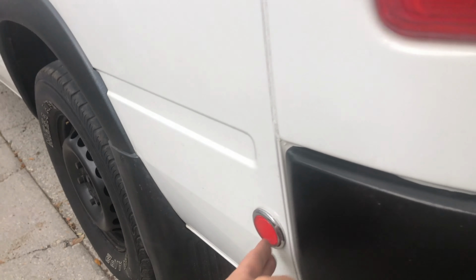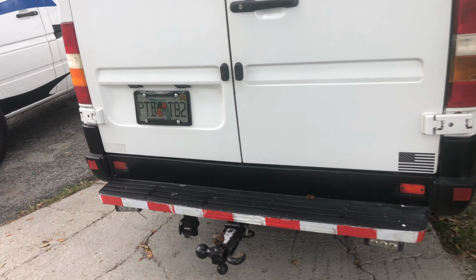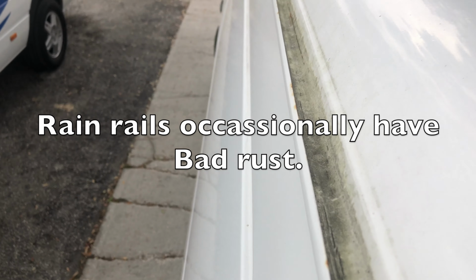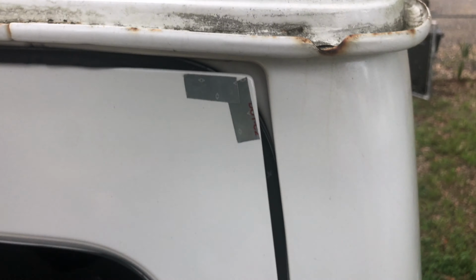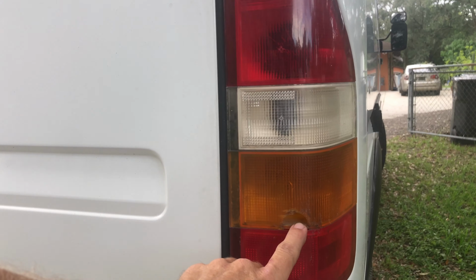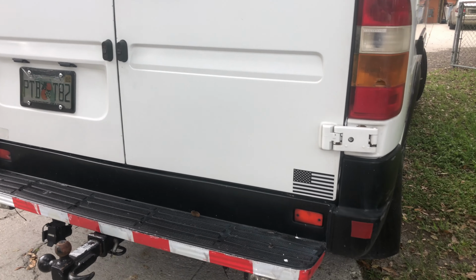Interesting side markers. I've never seen those on a Sprinter. Looks pretty good back here. Rain rails look pretty good. Yeah. Got a little bit of orange there, but no cancer. Just a little breakage there, not a big deal. Looks like some aftermarket backup lights down there. Yeah, another 6-year-old tire. Oh, evidence that it has been cleaned with a pressure washer once, but it was a long time ago. Good, good.